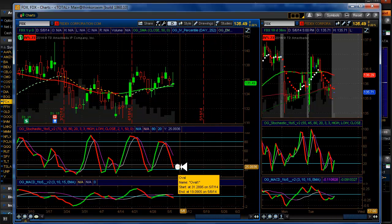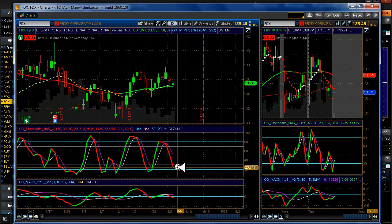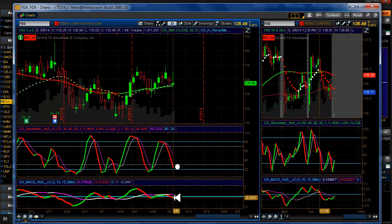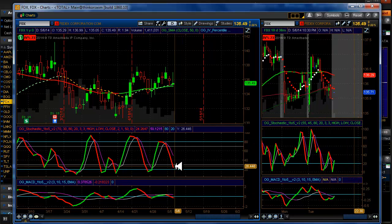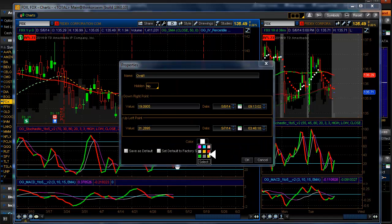FedEx, we are still in a setup on FedEx, just barely. I may want to change this to a 20 delta, though, because there's just no momentum. So that's what I'm going to do. I'm going to change it to 20 delta.